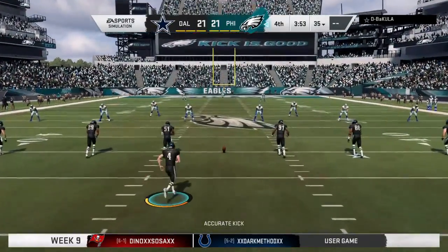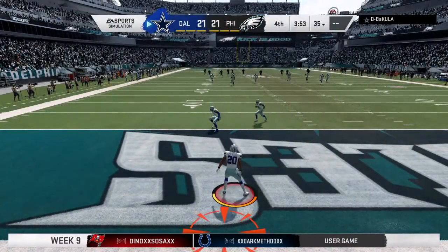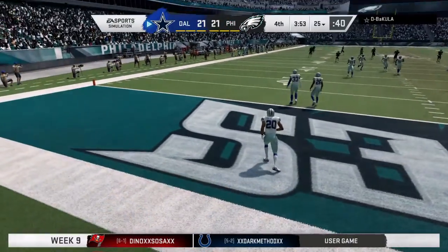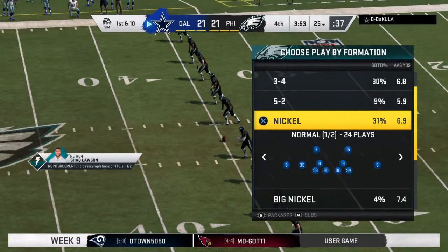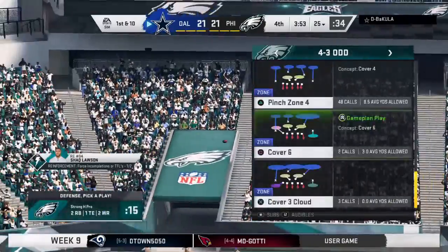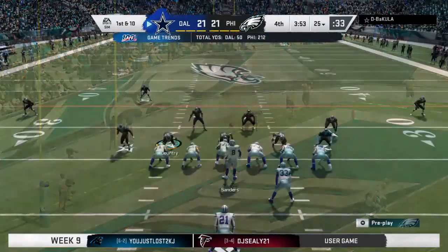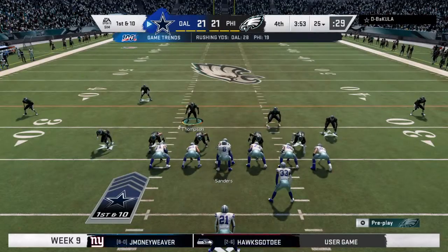A couple of teams locked into a good one here. 21 all the score as the kick's away. And they will not get a chance to return this one as it's through the end zone for a touchback. About set for this next drive by the Cowboys offense.